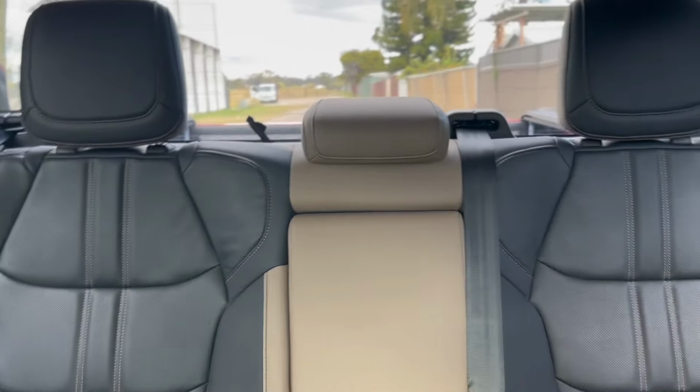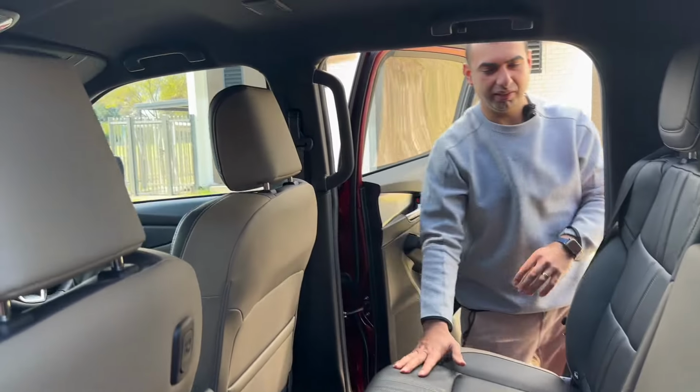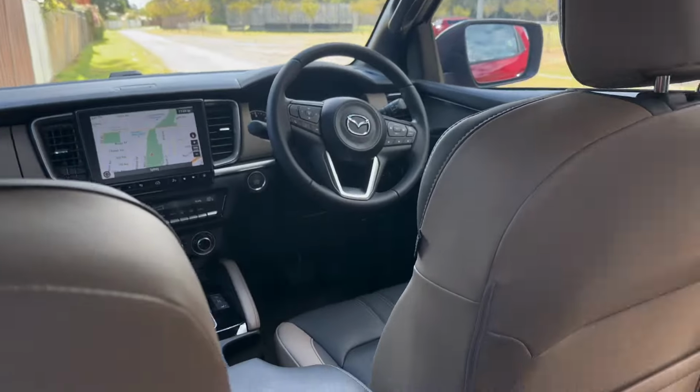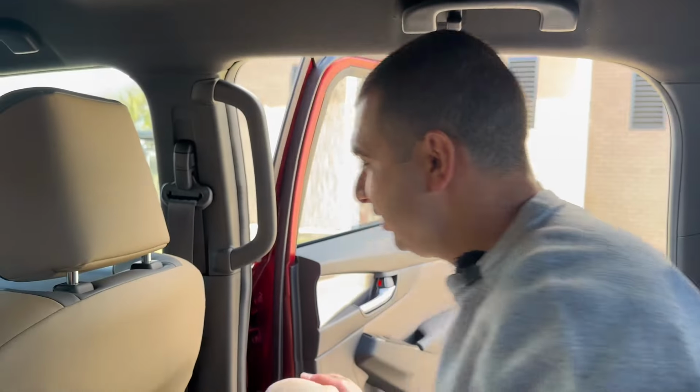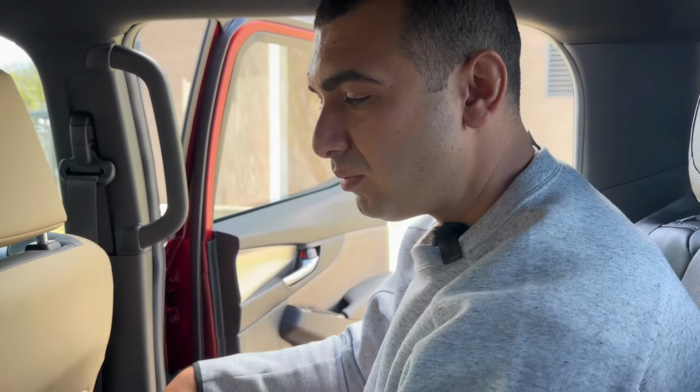Now let's put the seat down and let's get you to hop in. I want to see how you feel. All right, let's go. I'll jump in with you. What do you think, mate? I just can't get over this luxury feel. It's amazing. I feel like I'm not in a utility vehicle. But we're moving on.